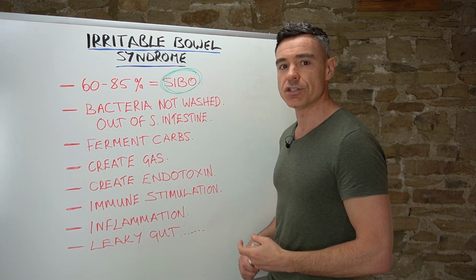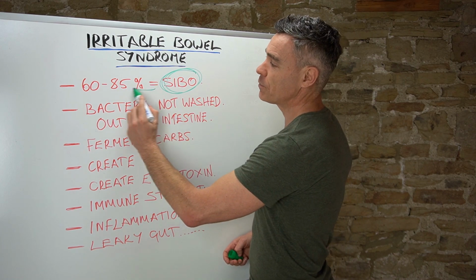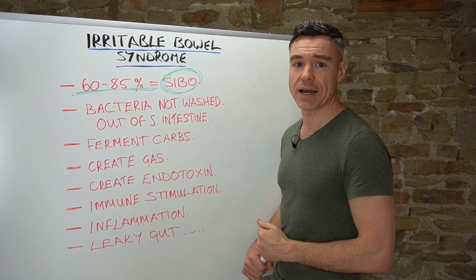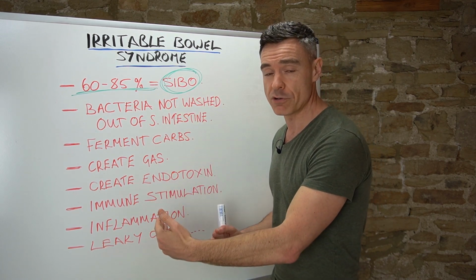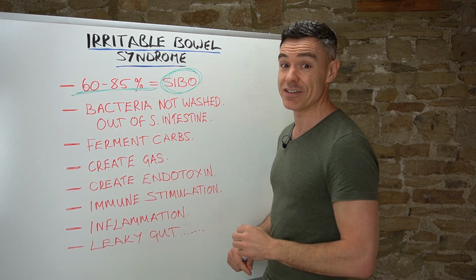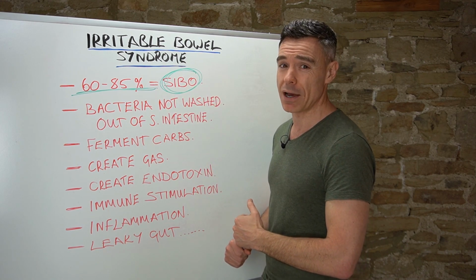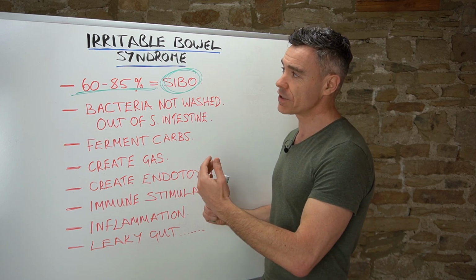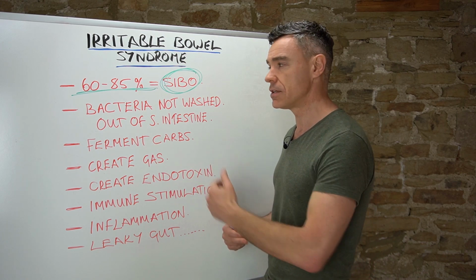Some of the studies done in this area indicate that 60 to 80, maybe even 85% of people with irritable bowel syndrome actually have small intestinal bacterial overgrowth. Now, that doesn't prove that SIBO causes irritable bowel syndrome, but it pretty much indicates there's a very strong association between the two. And when people are treated with the relevant antibiotics in these medical studies, often their symptoms improve. So we have to ask the question, is it irritable bowel syndrome or is it just bacterial overgrowth? That's the key to this video.